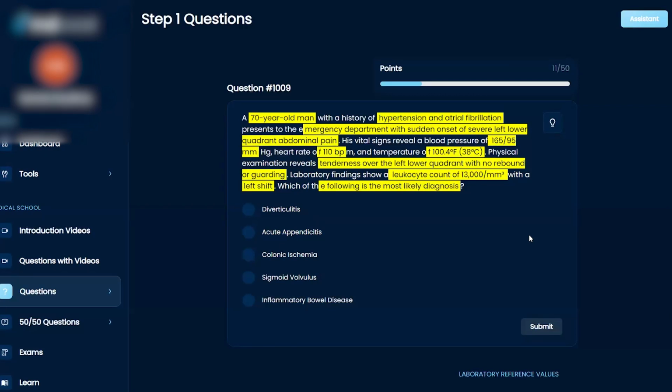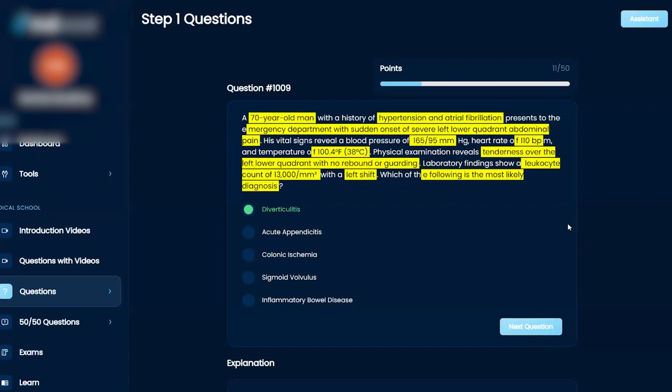So now I'm down to diverticulitis or sigmoid volvulus. I know that sigmoid volvulus happens in older people. And the fact that it's sudden, severe left lower quadrant pain, because what is volvulus? Volvulus is where the sigmoid starts to kind of turn. But the fact that there's the white blood cell count, I'm thinking itis, so diverticulitis. Okay, final answer.